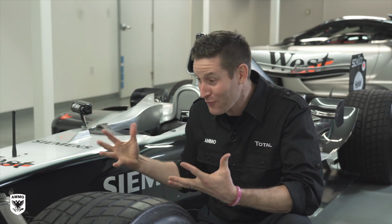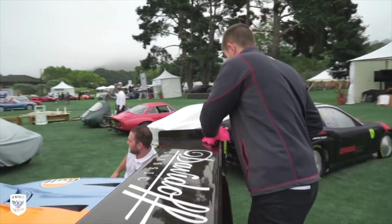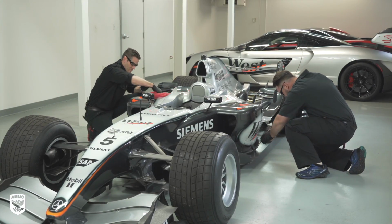Well, we did it, an F1 car. I am so excited. It's sort of a white whale bucket list thing for me. I know we did the McLaren GTR at Pebble Beach, and that was a dream come true. And I thought, hey, if we could do an F1 car that is a McLaren, that is like the ultimate. So I finally did it, and I am so excited.